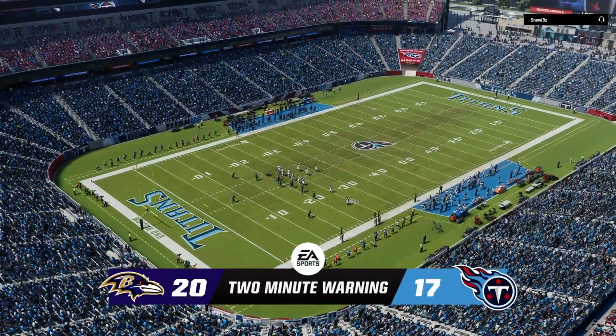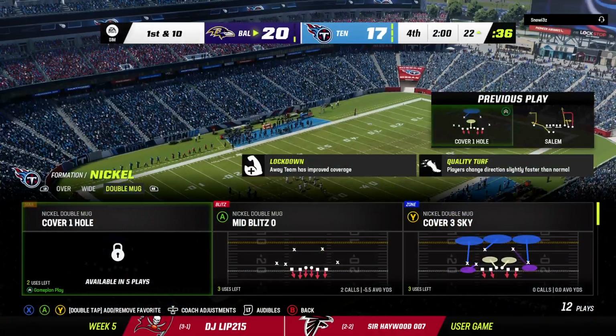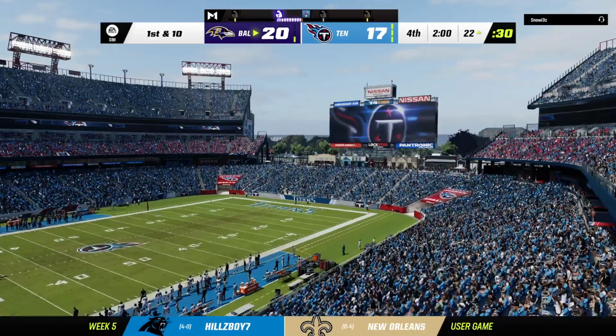Three points separating these two sides with 2 minutes left to go in the fourth. So it's Raven football here as we welcome you back. They've got a first down in field goal range already.